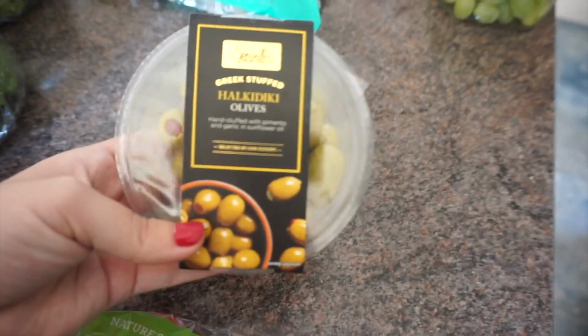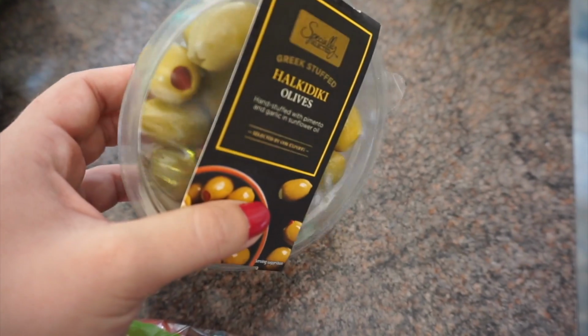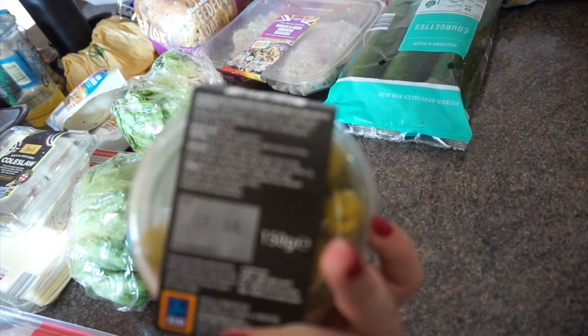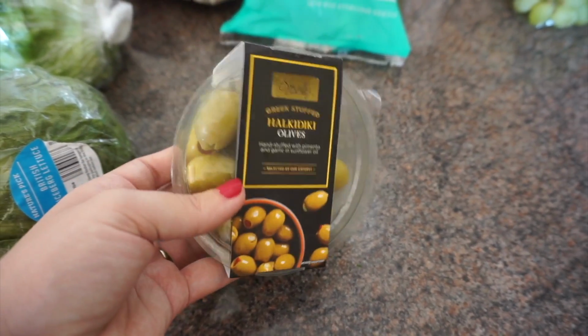Absolutely delicious. Mariah and I love to snack on halkidiki olives. Basically any garlic stuffed olive or pimento stuffed olive is totally okay on keto. What does this have? Carbohydrates 0.8. So I don't even count when I eat these. Maybe I have like 2 a day maybe.